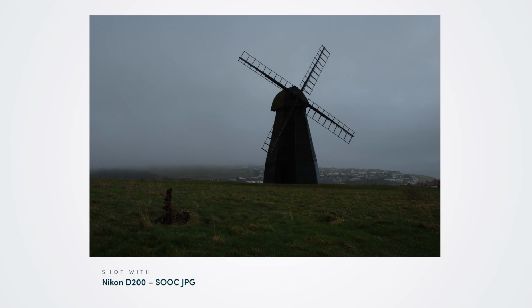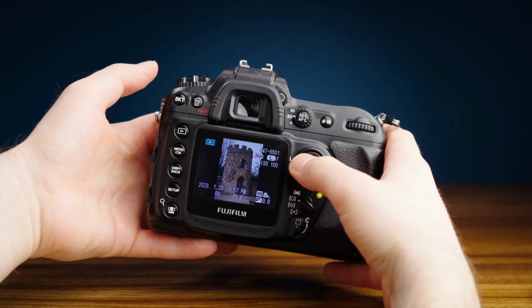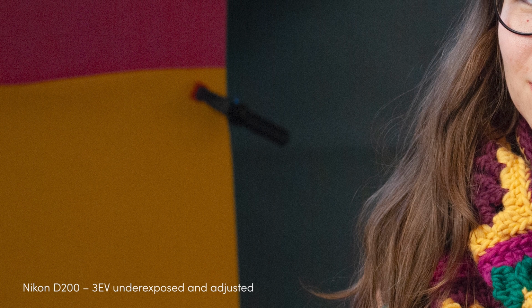What surprised me the most while testing these cameras is how well the images coming from them stood the test of time. Of course, they are clunky and slow in modern terms, the LCD screens are terrible, and the ISO performance is far from what we expect from modern digital cameras. But the images taken in good light still look really good.